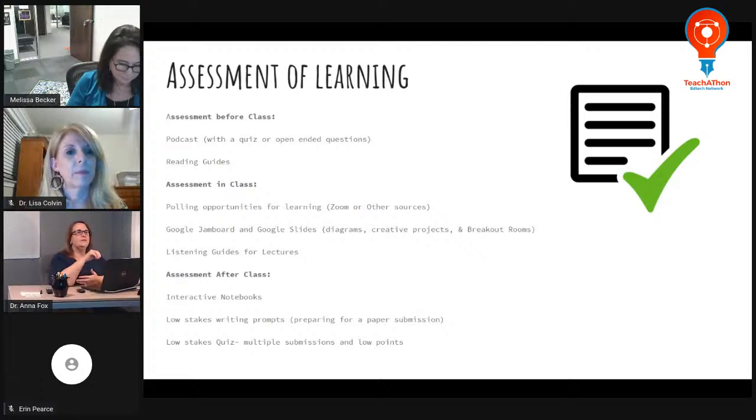Some of them are doing it right on their computer. Some of them are printing it and then filling it in. Some of them are taking pictures. So the submission has to be a little more open-ended, but it provides them that time and guides their reading. Our students are first semester juniors, so giving them that structure is really helpful. But we do have a sense of grading that and giving it a grade as an assessment.